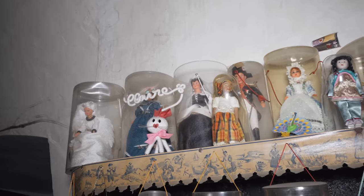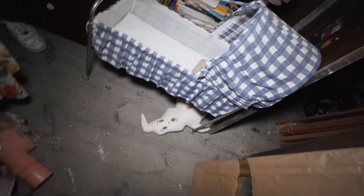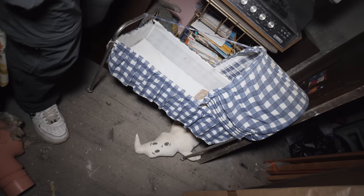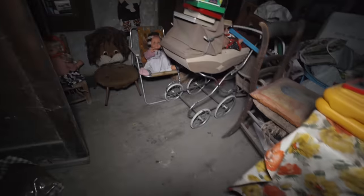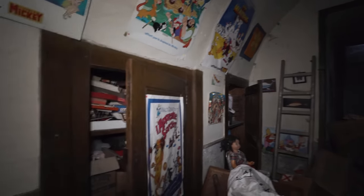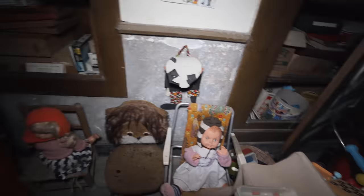And there is a name over there, Claire's. I'm quite amazed about everything, actually, to see inside of here. A lot of colors. Ghost on the ground, ghost doll. Look at this clown. It's kind of scary. It's full of toys over here. Also games inside.